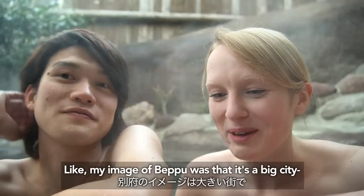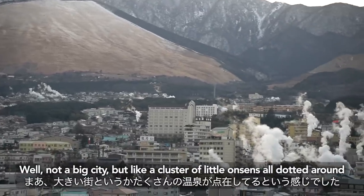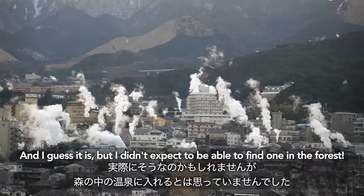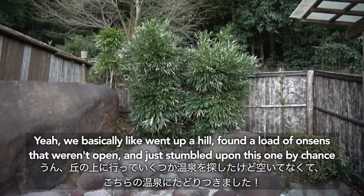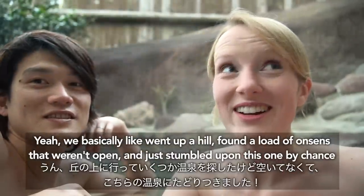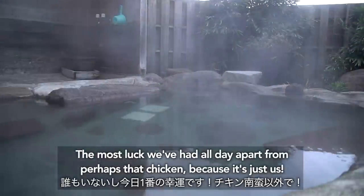Like my image of Beppu was that it's like a big city. Well, not a big city, but like a very kind of cluster of little onsens all dotted around. And I guess it is, but I didn't expect to be able to find one in the forest. This is a little bit far from the city. Just 5 minutes to drive. Yeah, we basically just like went up a hill, found a load of onsens that weren't open, and just stumbled upon this one by chance.